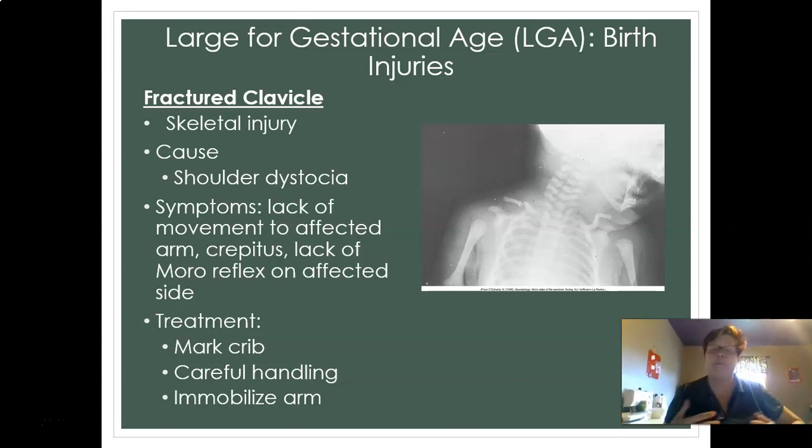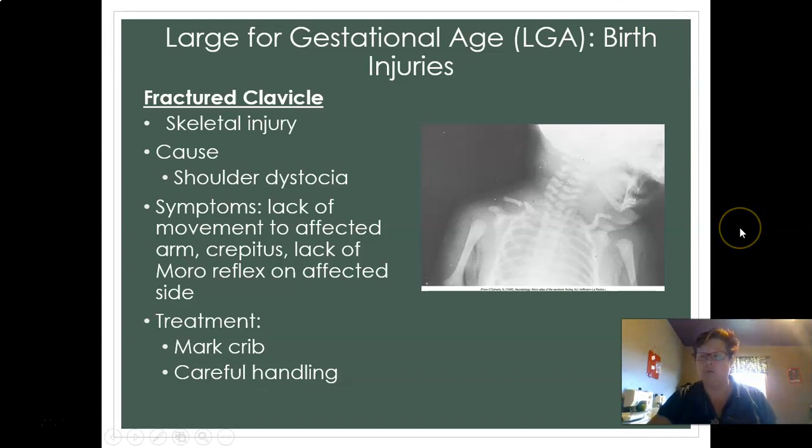We want to put some type of little sign on the crib so that people know that this baby needs to be handled carefully because of the fracture. Now, babies also do have HIPAA, so we can't just put a sign on the crib that says, I have a fractured clavicle, please be careful. So we typically have these little signs where we can just say, please handle me gently. And then everybody who would have any interaction with that infant would know that that means something. And if they don't know already that that baby has a fractured clavicle, they at least know that that means I need to go ask the nurse what's going on, okay? And then it will resolve on its own in just a couple weeks.